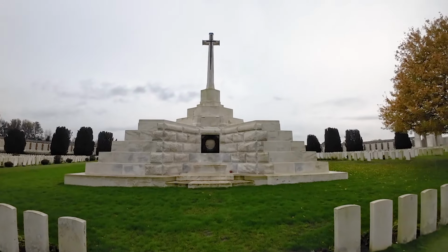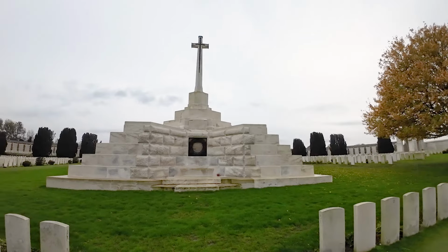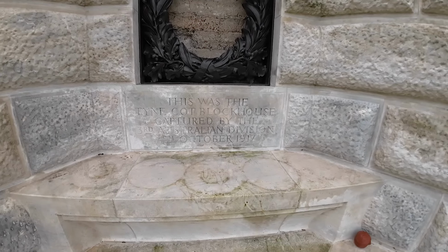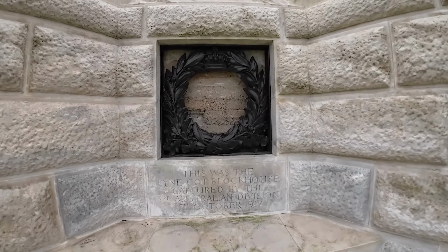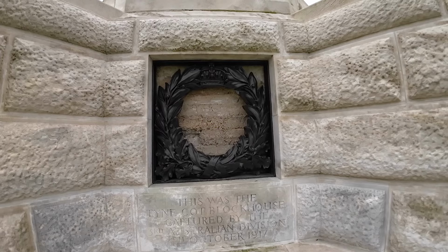It was used as the advanced dressing station, and some of the graves around it form the first part of Tyne Cot Cemetery. So here on the front you can see the wording. This was the Tyne Cot blockhouse captured by the 3rd Australian Division on the 4th of October 1917. And through the middle of the reef you can see the original wall of the blockhouse that sat here.